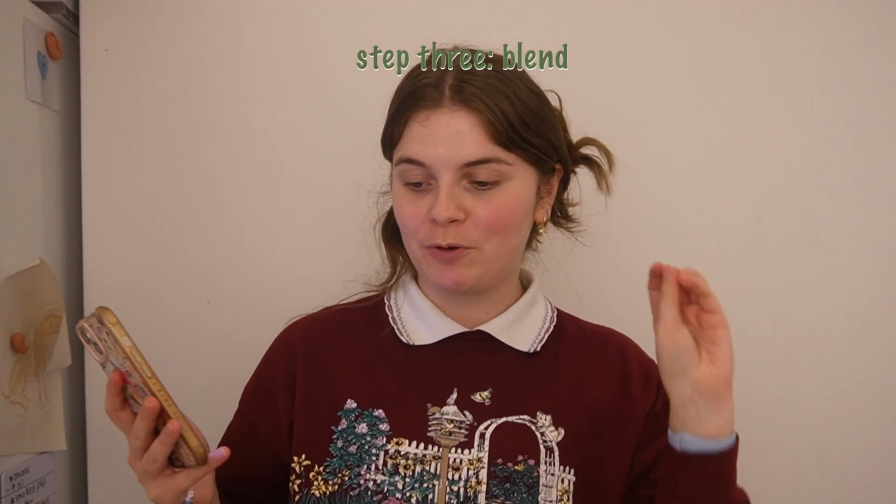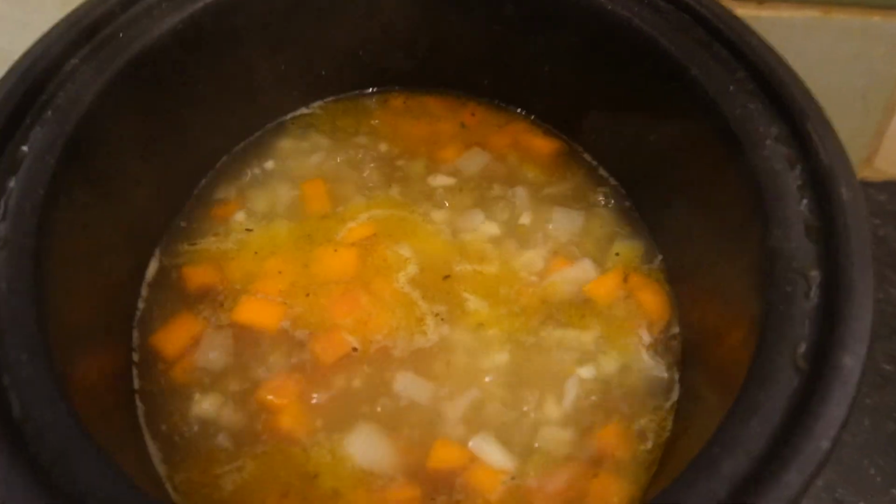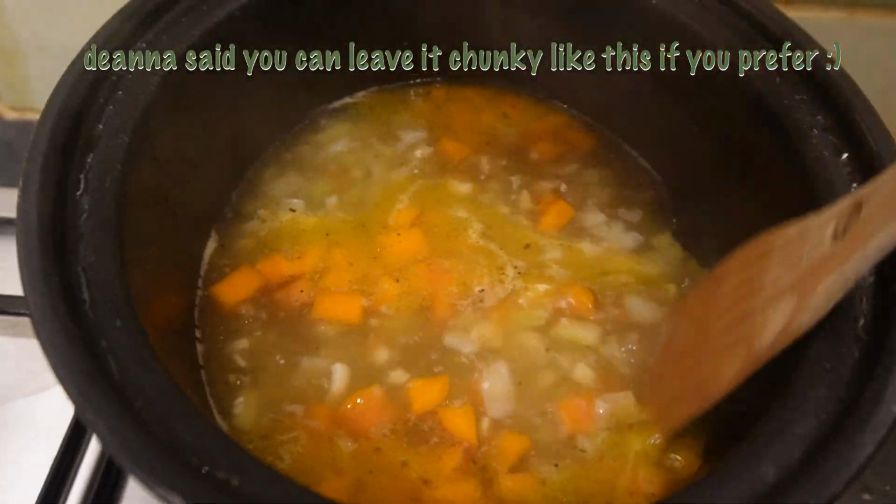Okay, the next instruction is to blend the soup that we've got. It has been cooking for 20 minutes. I checked the carrot with a fork to check that it's all cooked. So I'm going to use a stick blender and I'm going to blend it up. But let me show you what it looks like currently. This is how she's looking. Look at all these veggies.